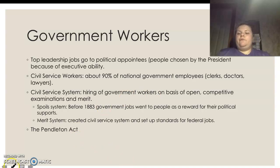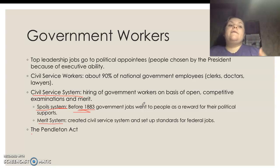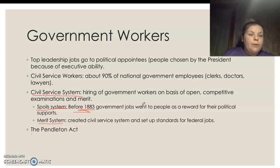And now we have the civil service system. Before this, we had the spoils system before 1883. This is when government jobs went to people as a reward for their political support. The new merit system is also part of the civil service system, where we hire workers based on their competitive examinations and merit. So if they have the ability and can execute the job well, they're going to get the job over somebody who just knows the president very well. This merit system created the civil service system and set up standards for these federal jobs.